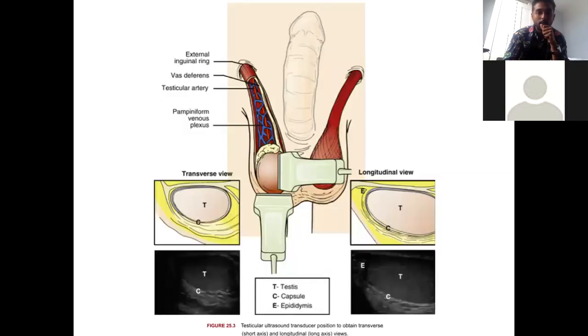So with testes, there are two views: a long axis view and a short axis view. Long axis views are taken like this. Short axis views are taken like this. Cool? So if the testis looks more circular, it's a short axis view. If it looks long, kind of like an egg, it's a long axis view. Cool?